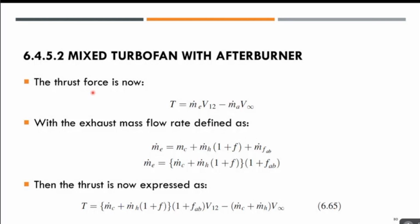If you want to look into the thrust force, now the thrust force equals the mass flow rate at the exit times the velocity at station 12 before it goes to the atmosphere, minus the m dot A coming into the engine and the velocity V of the aircraft. So with the exhaust mass flow rate defined as m dot equal to this expression, you can also rearrange that. Then the thrust is now expressed in equation 6.65.